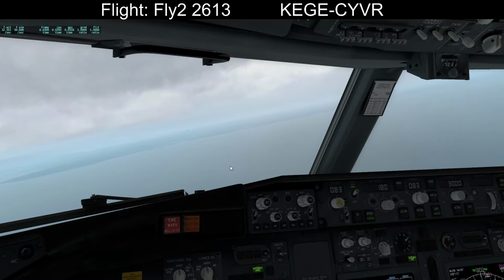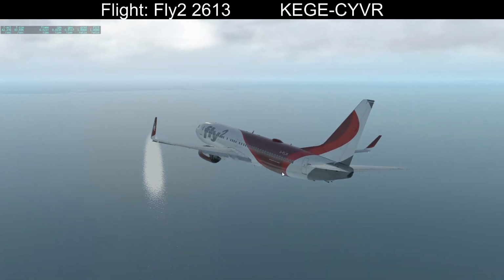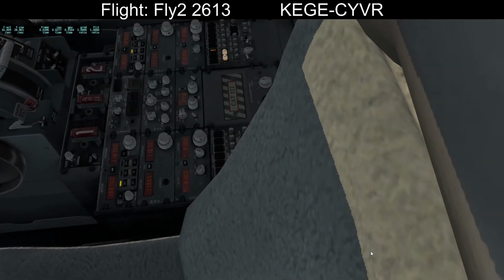See, I thought it'd be raining, but the rain just miraculously stopped. I don't know how it happened, but it did. I do love the Fly2 livery. It's a really nice livery.